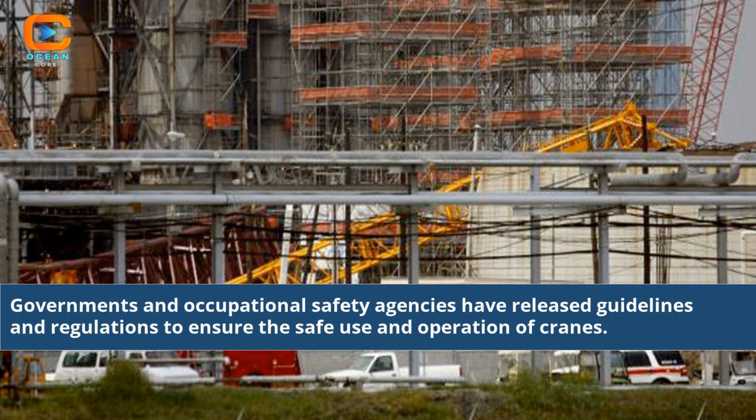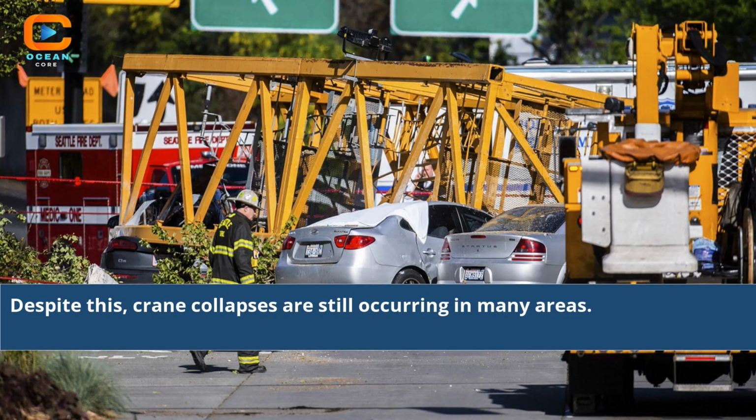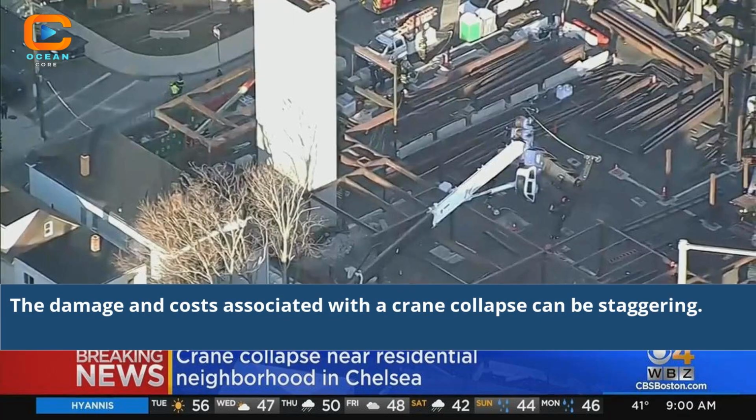Governments and occupational safety agencies have released guidelines and regulations to ensure the safe use and operation of cranes. Operator training and certification are also part of the effort to prevent crane accidents and collapse. Despite this, crane collapses are still occurring in many areas. The damage and costs associated with a crane collapse can be staggering.